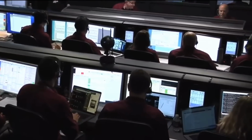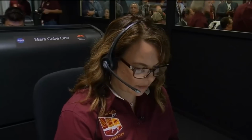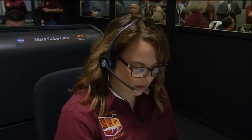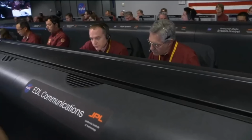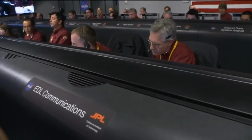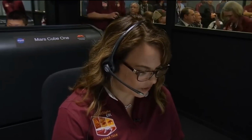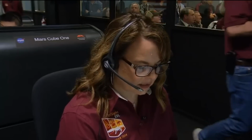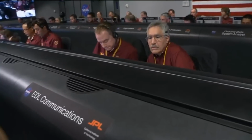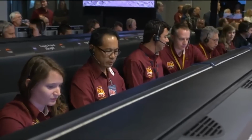We are about 5 minutes from entry and have confirmation we've lost the X-band signal from Insight. This was expected because we have transitioned from the antenna on the cruise stage to the UHF antenna on board the spacecraft. Ground stations have detected the UHF signal and Marco has locked on the signal. This confirms that Insight is transmitting UHF signals as expected. Insight telemetry through the Marco relay is not expected until about 2 minutes before entry.